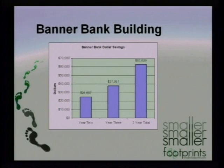In terms of savings for these 2 years, had they not done these changes, and just left the building operating as it was 3 years ago, they wouldn't have recognized these savings. So you see, in just 2 years, if you add those savings together, that's about $62,000. That's not bad. And these savings will continue, and they may even get better each year going out.